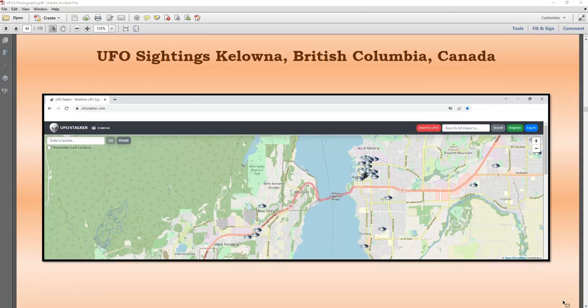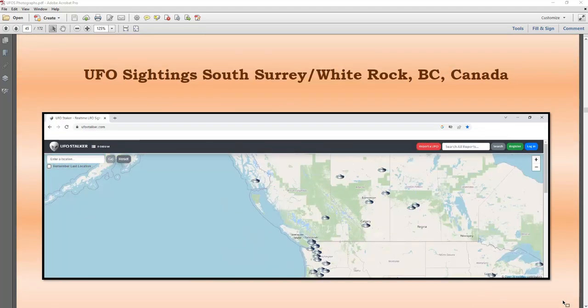So now we're going to switch to the South Surrey, White Rock area and see the UFO stuff here. There's a lot of UFO sightings in Vancouver as well, and that's 2 hours away from me. That's our major city here. There's also UFOs in Edmonton, Alberta, Saskatchewan, but British Columbia seems to have the majority of it. There's stuff in Regina as well. But again, the Vancouver, South Surrey, White Rock area, Washington, that seems to have a lot of UFO sightings.